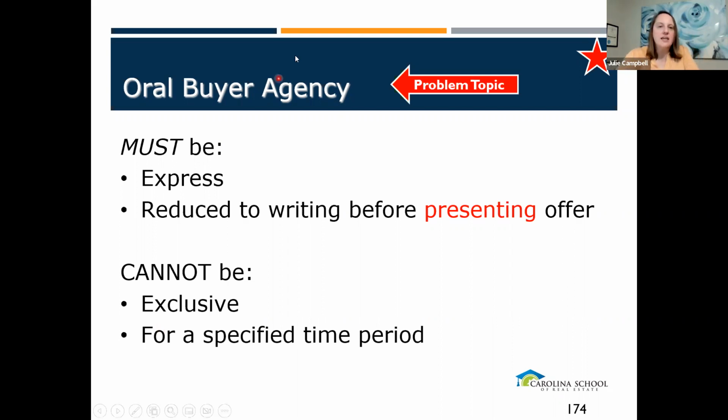Oral buyer agency is an agency agreement. It is buyer agency. Does everybody see that? It is agency. We are creating agency, but we're not doing it in writing just yet. Please tell me in a private chat, in an oral buyer agency agreement, what do I owe the buyer? Two words, in an agency agreement, specifically an oral buyer agency agreement, what do I owe the buyer?